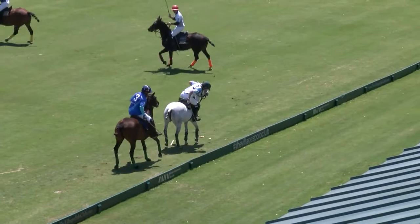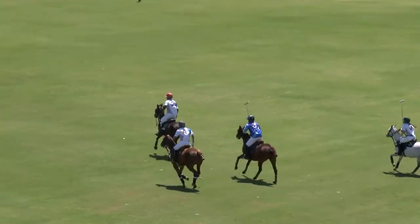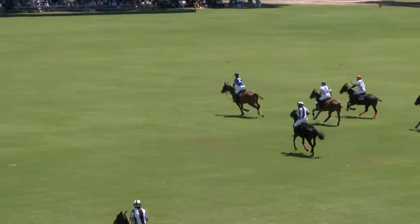Now here comes Paige. Paige pulls it away from the boards right there with Tony looking there to try to steal it away from her. But now here comes Hunter. Hunter Gelsch puts a nice pass across the field.